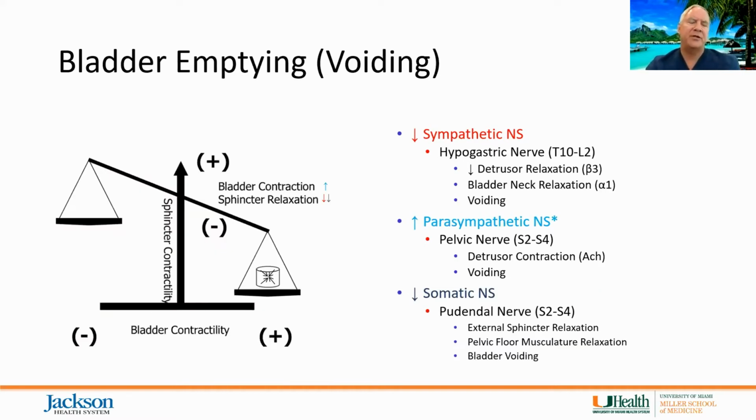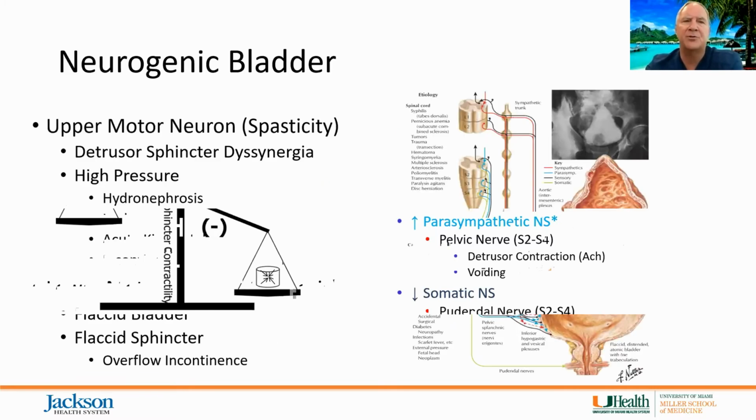So again, looking back to our graph, we see for bladder emptying, that is for voiding, decreased sympathetic nervous system response and an increased parasympathetic nervous system response contributing to detrusor contraction, again, primarily conveyed through M3 cholinergic receptors. And you have a relative decrease of the somatic nervous system with a relative relaxation of the external sphincter and the pelvic floor musculature. And so in this scenario, you're squeezing the bladder and its contents easily flow through because you have very little in the way of bladder outlet obstruction.